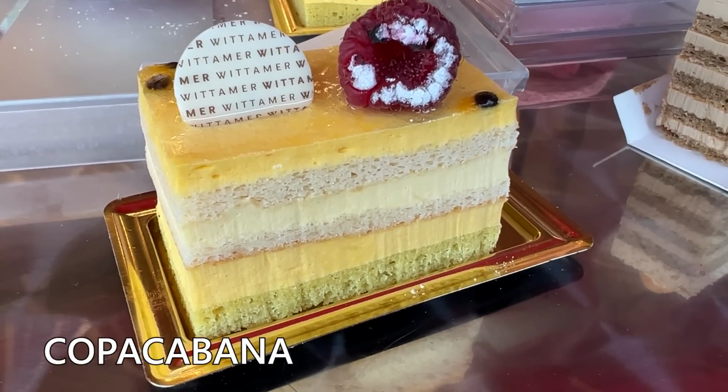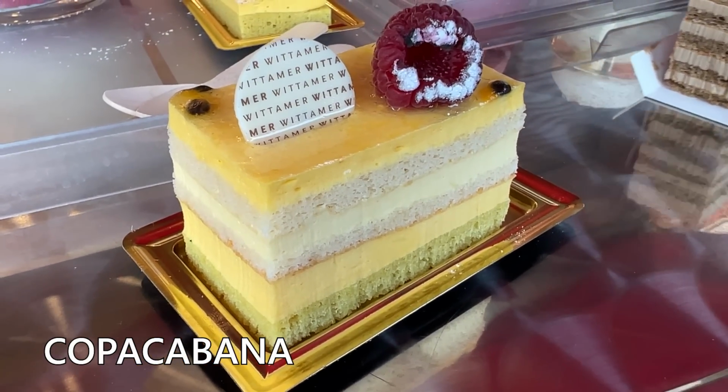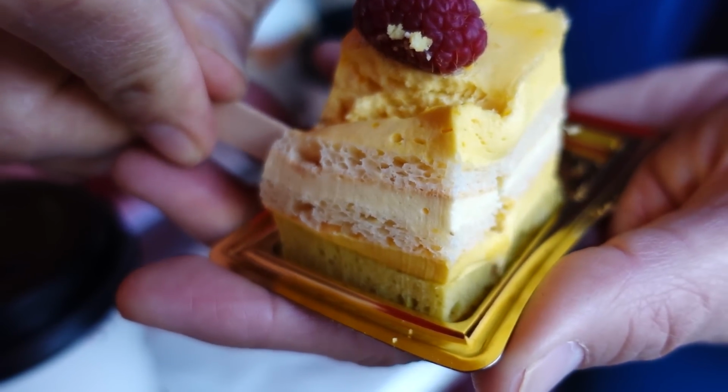Next one is a Copacabana. It's an exotic fruit mousse with a biscuit between. Oh, I see. Between, it's biscuit. Yeah, it's just a Belgian pastry as well. It's quite soft. A little lemony. I think it's passion fruit. A passion fruit. Yeah. Oh, I see.